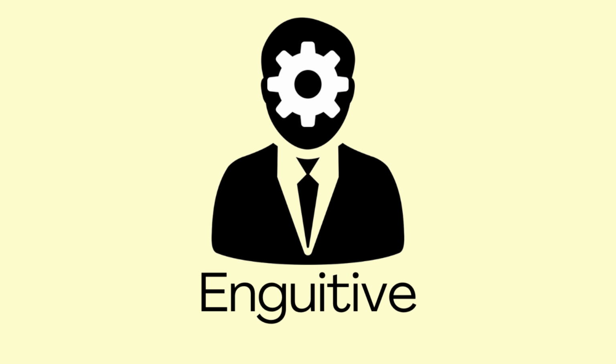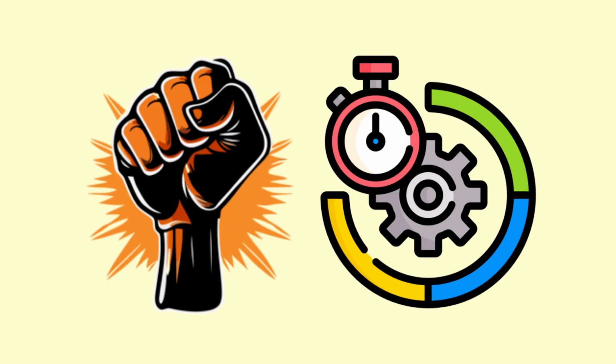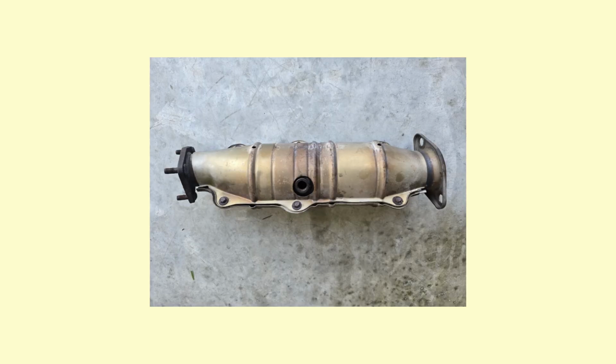What does an engineer love? Is it power or is it efficiency? In an ideal world, the answer is both, and Honda definitely killed two birds with one stone here. This is as Honda designed the F20C to also be a low emission vehicle engine by installing a high flow metallic honeycomb catalyst and a secondary air injection system.